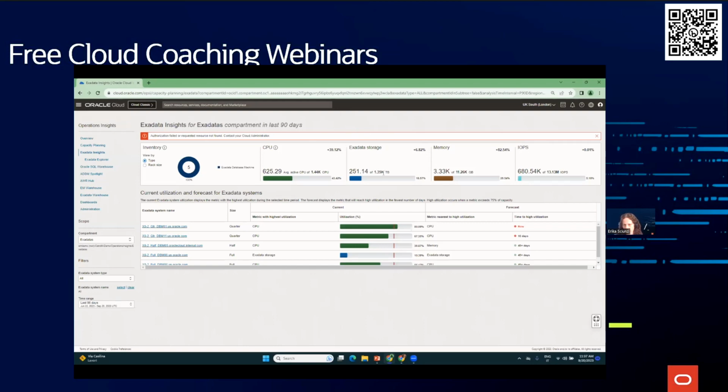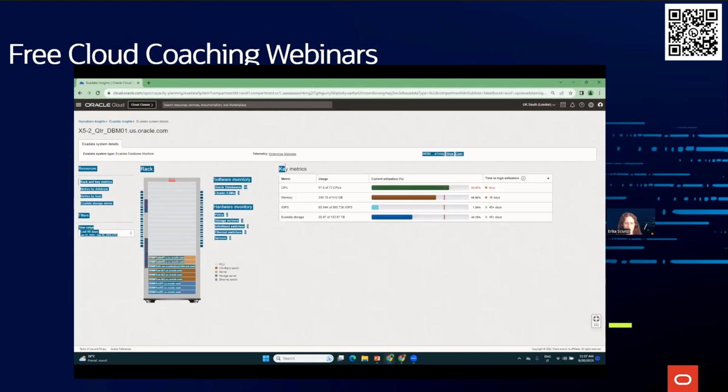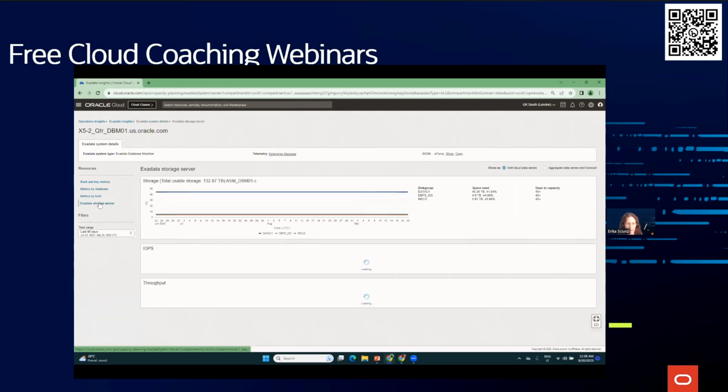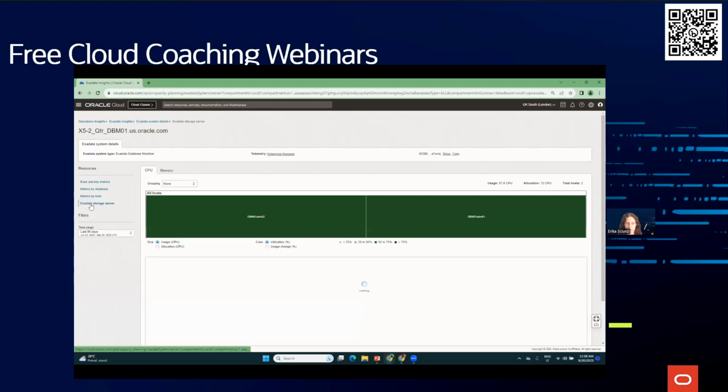You have more metrics like Exadata storage that we didn't have for the basic one, and then you can drill down inside the system. Here you can see the telemetry is taken from Enterprise Manager, so that means that it is connected with the schema that I showed you at the beginning. And here you have the CPU, the memory, IOPS, and storage access. One typical use case is, for example, let's say that you have several databases running on Exadata and you observe some degradation. Here you have all the metrics all together, and that means that you can actually understand if the problem, for example, is on the database, is on the host, or for example, is in the storage server.